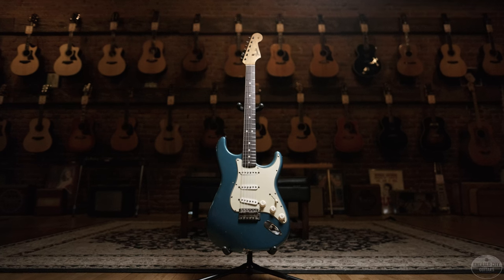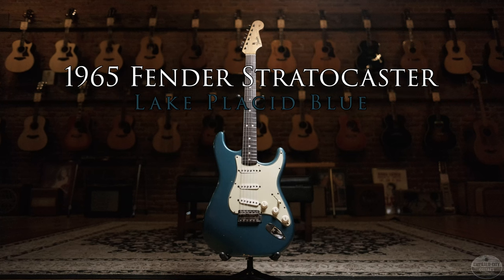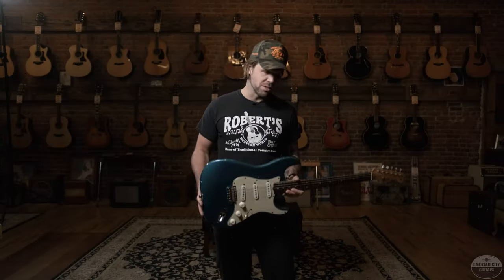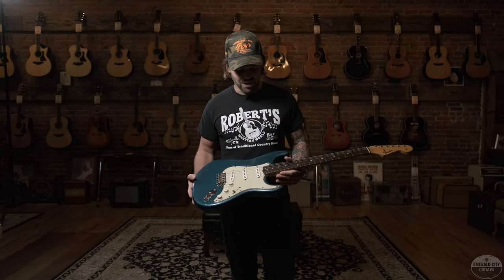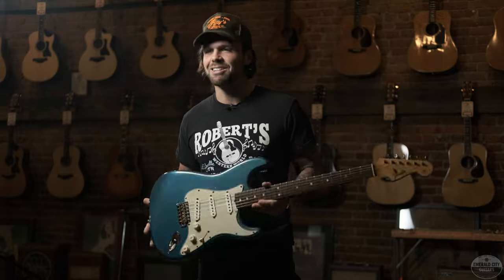Hey guys, Trevor Boone from Emerald City Guitars, and today I have this 1965 Fender Stratocaster in original Lake Placid blue. We just had a 64 in that recently sold, which was great because they're getting really, really hard to get in the shop here. And as soon as that one left, this one took the place in the stand in the glass case.